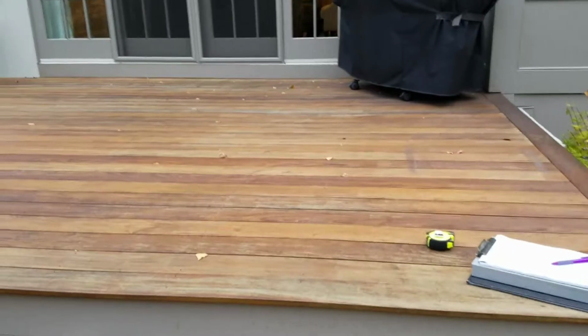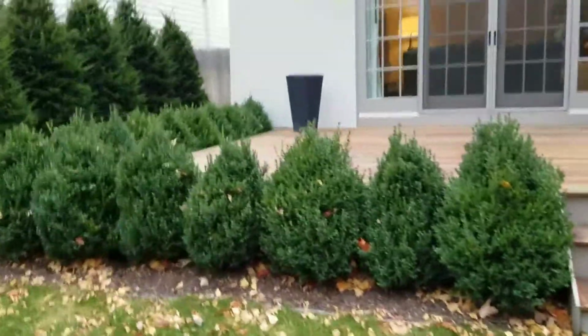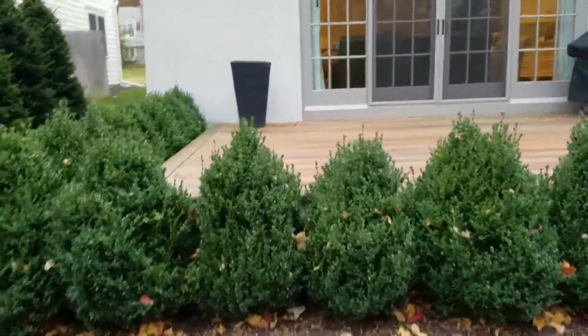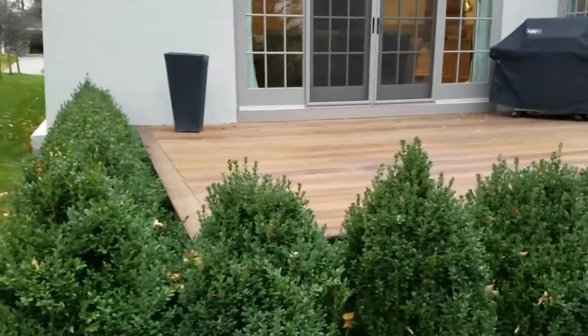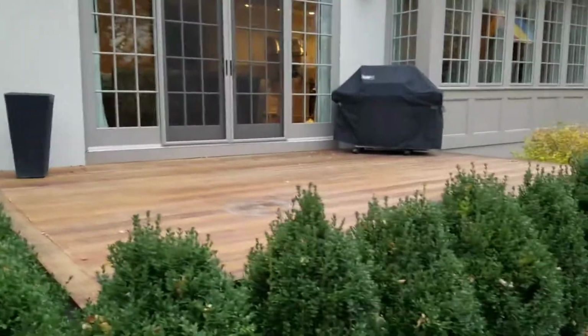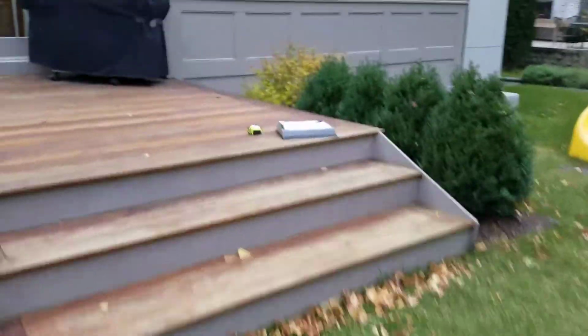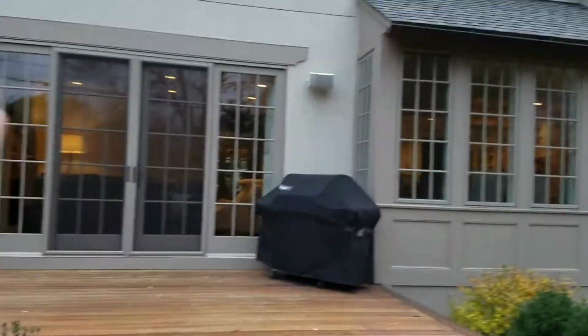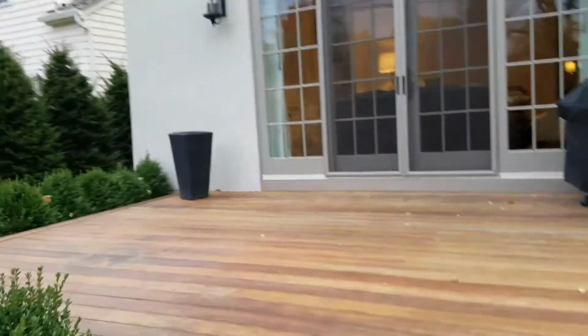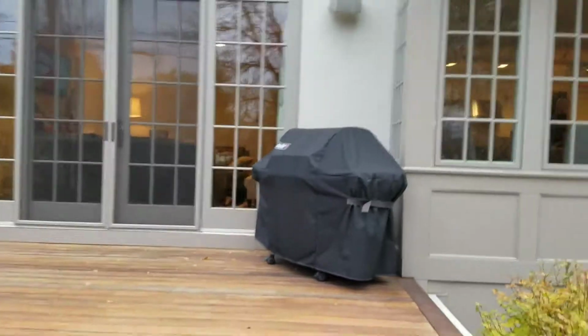For both iterations, we're going to bid this as bluestone patio stone, and just Fond du Lac for the risers. So whether it's the raised part of the raised patio, or if it's part of the steps, Fond du Lac and bluestone. So from the corner of the house right here to the corner of the house over there, it is 21 and a half feet.